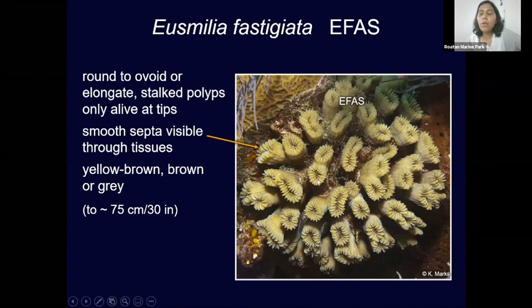So in the flower corals, each one of these is a polyp. And these are, in my opinion, the most beautiful corals to see at night. When their tentacles are out, they really do look like flowers. They're really beautiful. So if you have an opportunity to go night diving and you encounter one of these, send me a picture because I just love them.